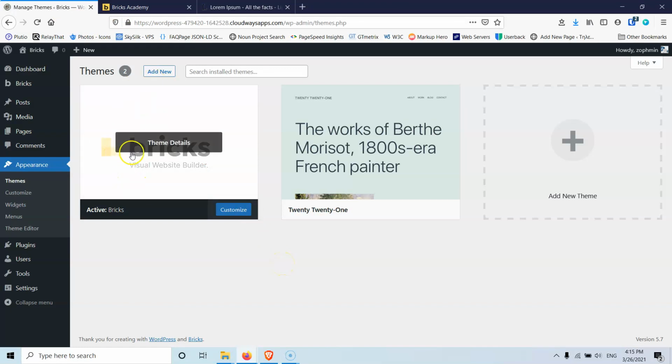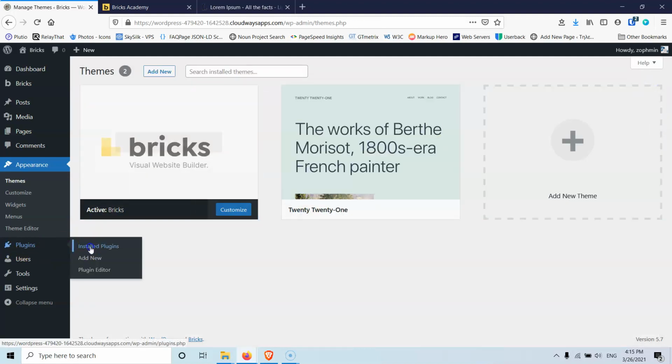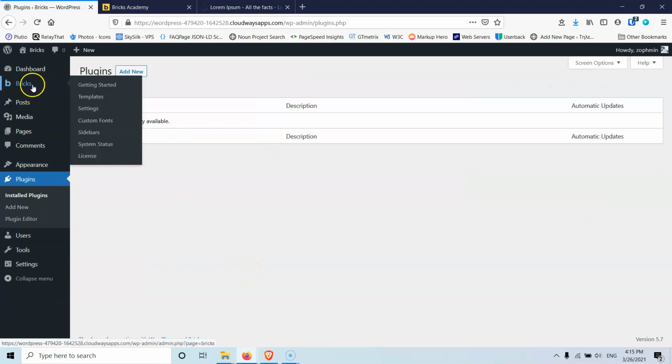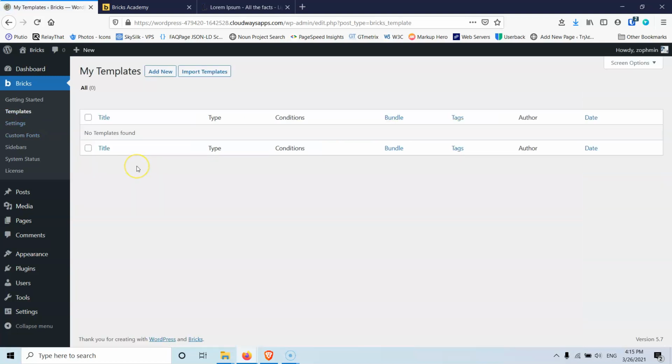So I have the theme here, which is the Bricks theme. If I click, I can see that this is version 1.0. And if I go to the plugins, you can see that I don't have any plugins installed. Let's go first to Bricks, which is here. And once you click, you have the Getting Started page where you can read about how to use the tool. After that, we have the templates, and here we can create the templates for the header, for the footer, for the archive and single post. And of course, if you are going to create custom post types, you can do it in here as well.